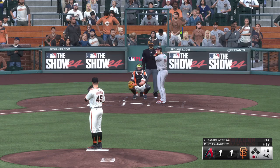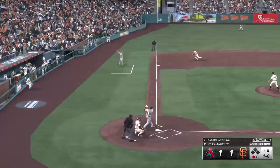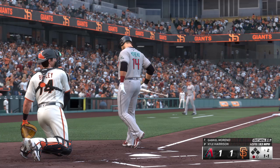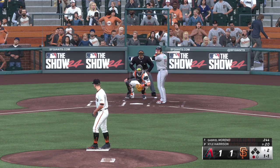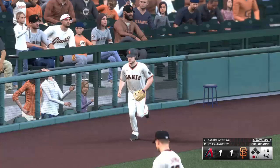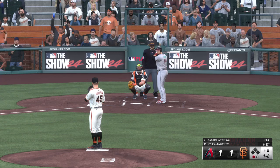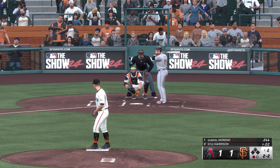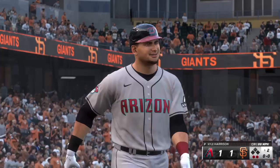One out, bases empty. One down, bases empty. And a foul ball. And a pitch. And now it's even up. It's a good take. Swings and misses. Pulled the string on the changeup.